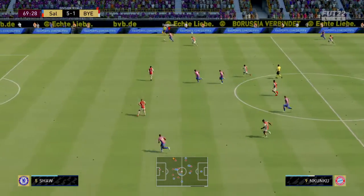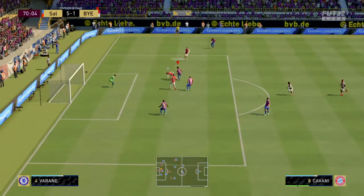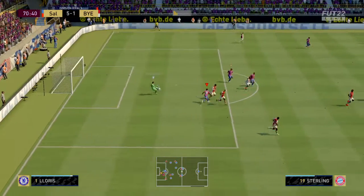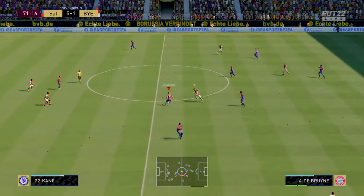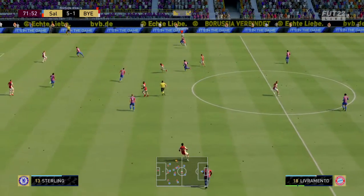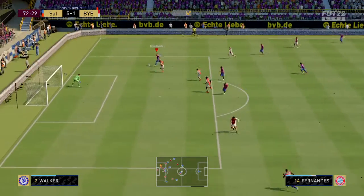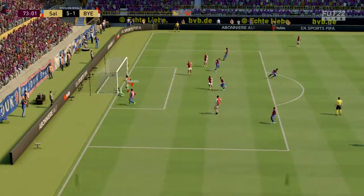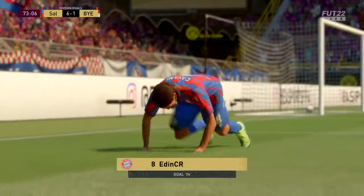Nkunku. Room to manoeuvre on the wing. Crossing possibilities. Is this the moment? Keeper there to collect. Just 20 minutes remaining now. Nkunku. Immaculately placed by Cavani. Chance for Cavani. Oh, and he puts away the second chance. But the goalkeeper angry with himself here.